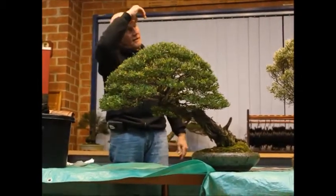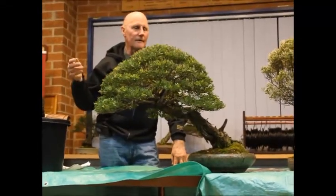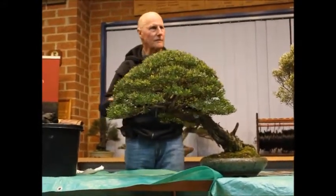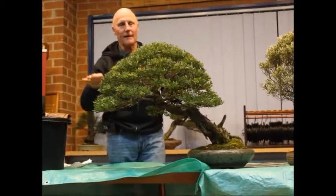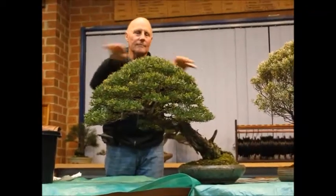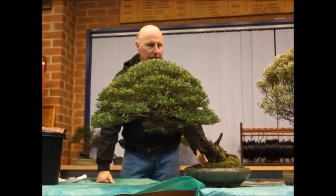One of the issues you have with, and this one kind of did show up, I'm starting to get over it, because they grow so rapidly and you're constantly pinching them, you can sometimes get a big ball of foliage. So I'm trying to concentrate now on the trees I do to break that up so that I get little pads through it. It's probably a little bit too round at the moment. I probably should have a few more jaggedy bits coming out of it, but it's getting there.